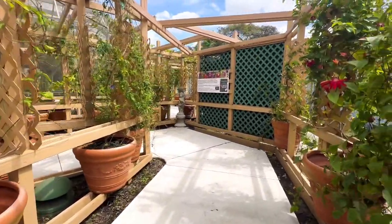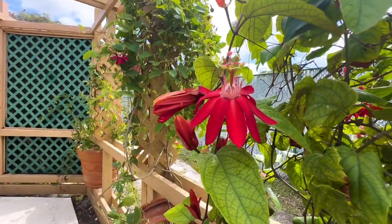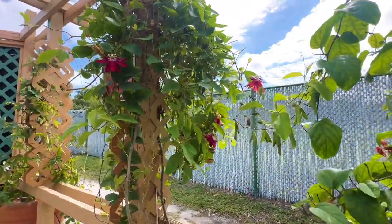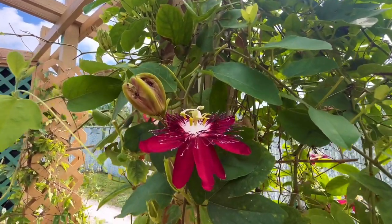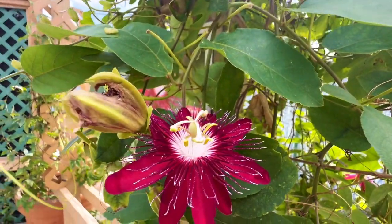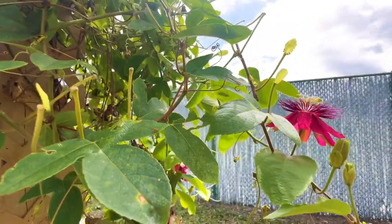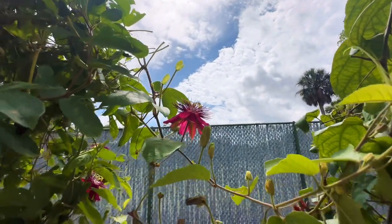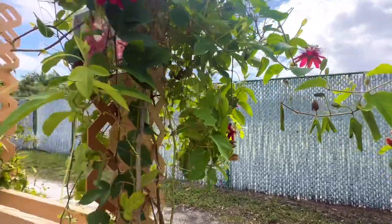Napaka-relaxing talaga. It's worth it talaga pagpunta rito. Kasi mahilig din ako sa mga ganitong nature, mga plants, mga animals. Nature at its best. Thank you Lord, we have nice sun peeking through right now.